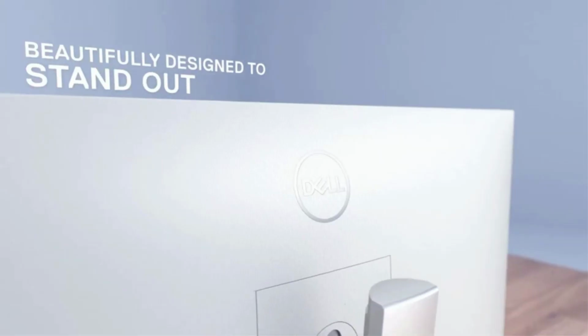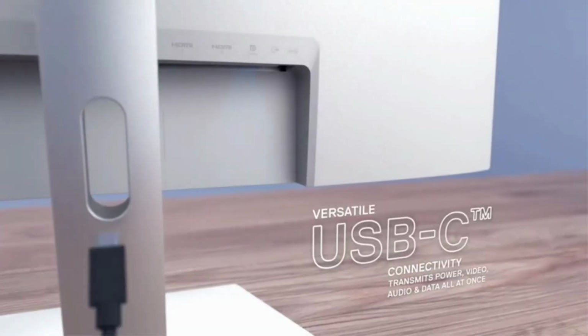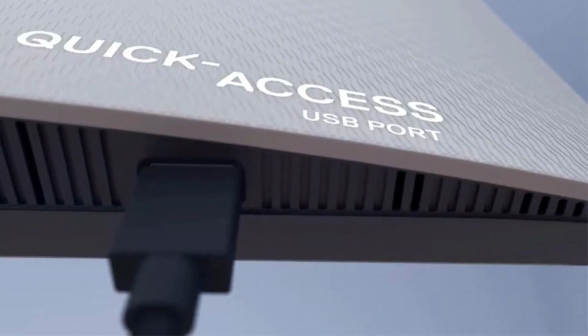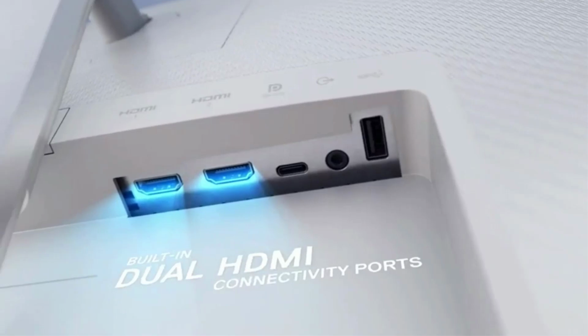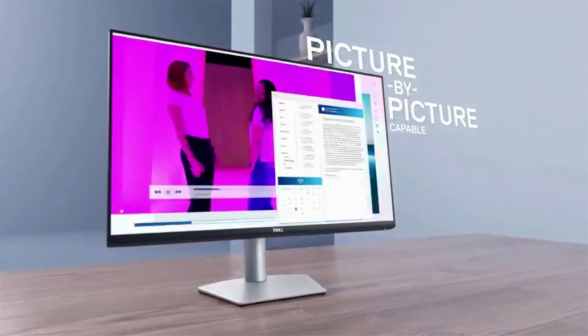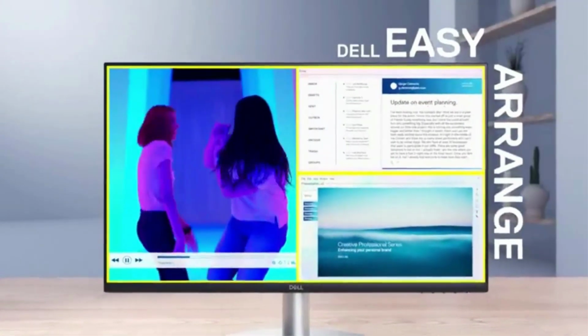Besides that, it offers excellent office performance as its 4K resolution helps result in high pixel density and sharp text clarity. It also has excellent ergonomics with swivel, height, and tilt adjustments, and you can rotate it into portrait mode if you want to use it vertically.